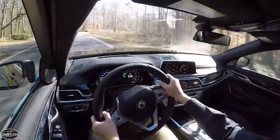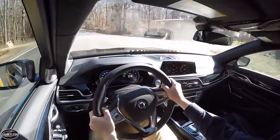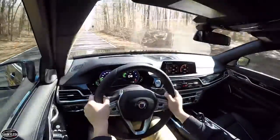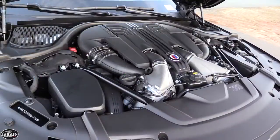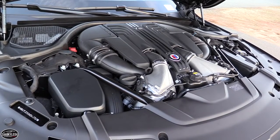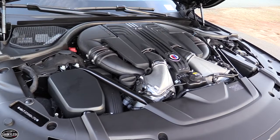The twin-scroll turbochargers are nestled within the V of the engine and are driven by cross-bank exhaust manifolds. This reverses the flow of gases through the engine and shortens the traveling distance to virtually eliminate turbo lag, leading to impressive throttle response and more linear power delivery.